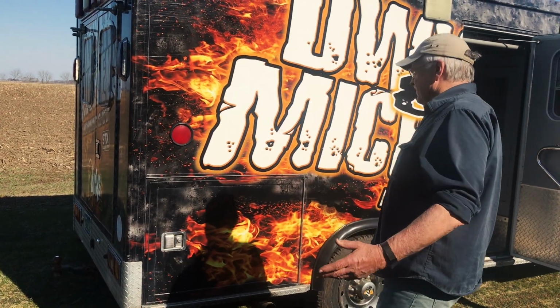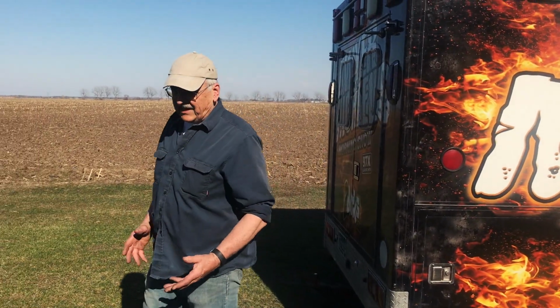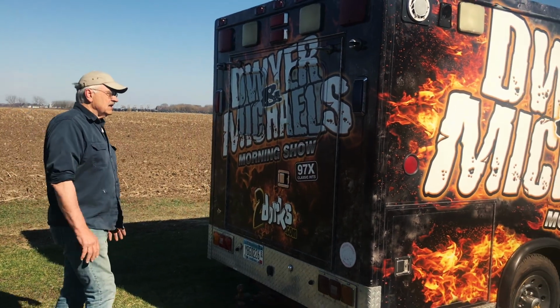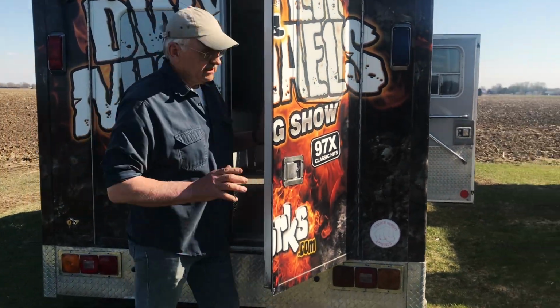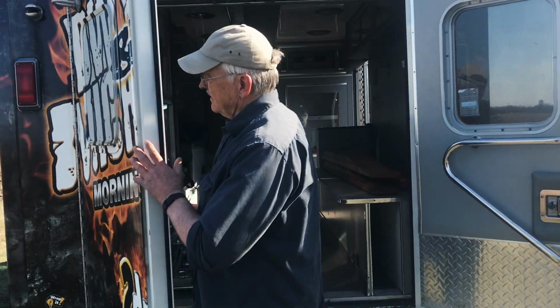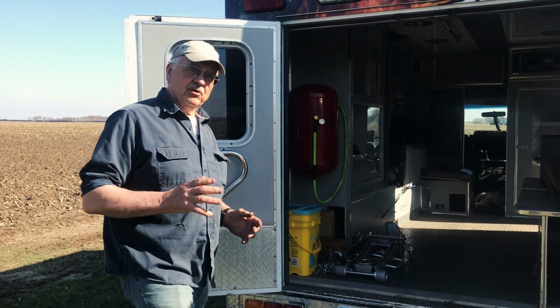Now, what are the plans that we have for this vehicle? Well, as it stands right now, if we've got an open trailer, we need to have a place to lock everything up. So it's going to pretty much stay the way it is. However, door sticks a little bit. The plan eventually is to convert this into a mini motorhome.